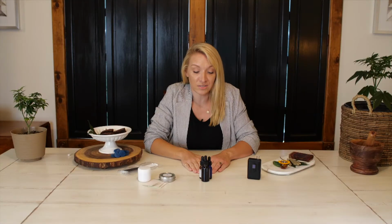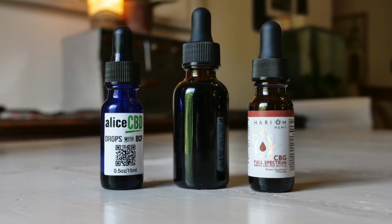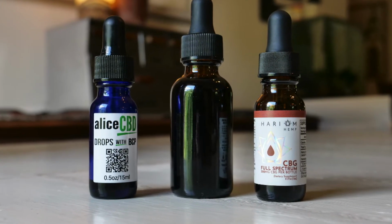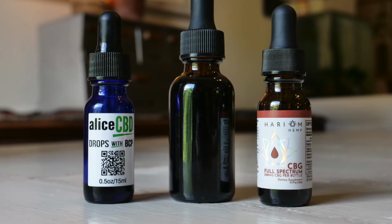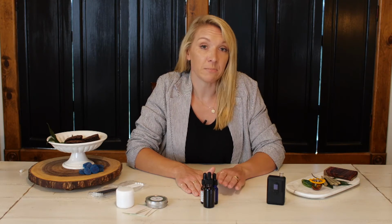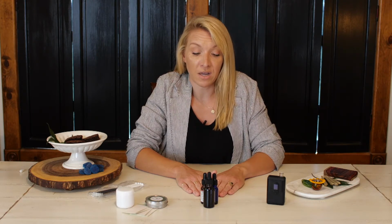Here we have oils and tinctures. Now, oils and tinctures are very discreet, very easy to use. You typically apply the medicine under your tongue and let it absorb in your mouth. Now, tinctures that are made with alcohol extraction will primarily absorb in your mouth, and oils that are made with either canna oil or MCT oil, some of that is absorbed in the gut. So tinctures and oils can be felt anywhere from 10 minutes to an hour, so you want to be conscious of that.